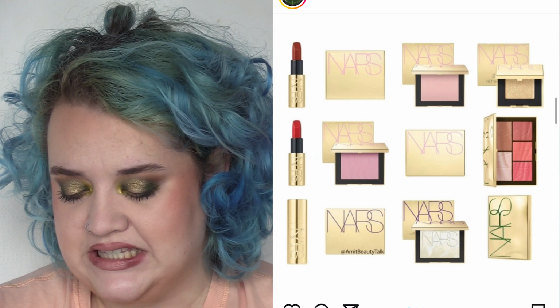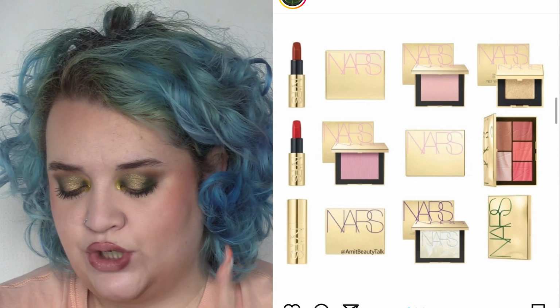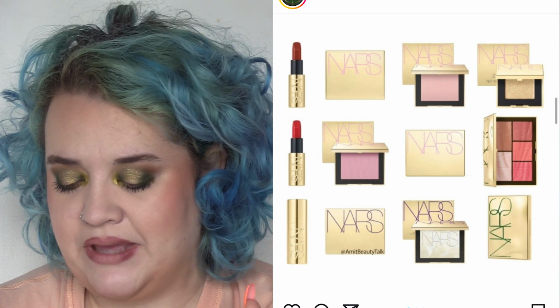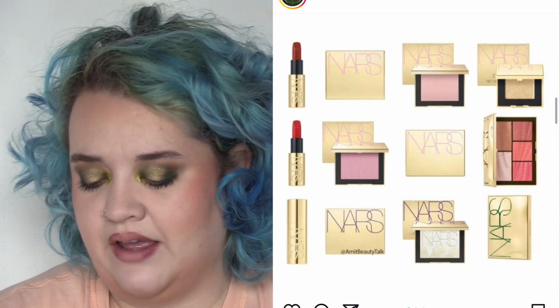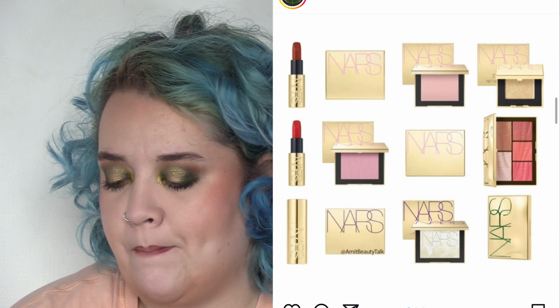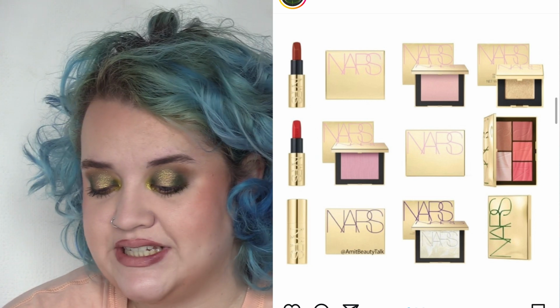Gold Dust Light Reflecting Setting Powder, which is like a marbled champagne. And then two limited edition blushes, Sex Appeal and Impassioned. And then you've got your Light Reflection Cheek and Eye Palette. Five shades of champagne, bronze and pink. All new shades, which is interesting.